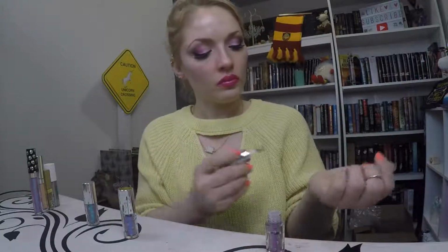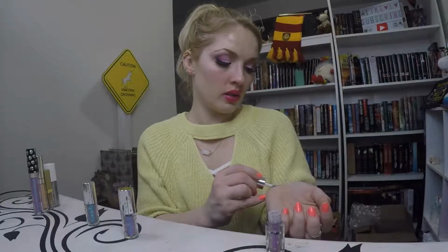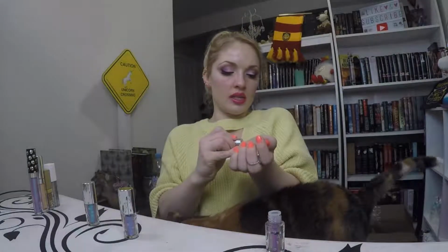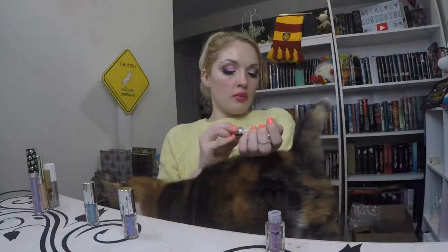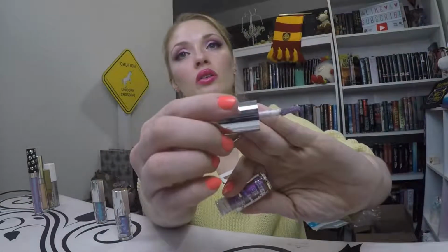So, yeah, we'll swatch it here. And I'm going to give it its best chance at life. So I'm definitely going to be trying to swatch these as beautifully as I possibly can. Oh, the applicator is just hell, by the way, in case you were wondering.